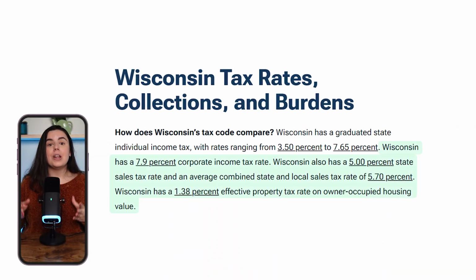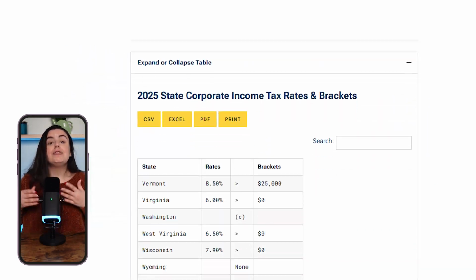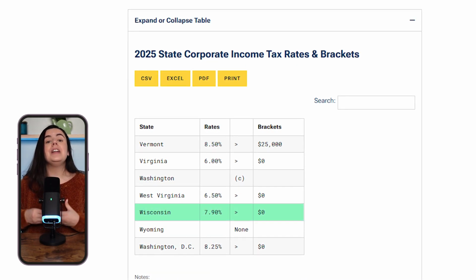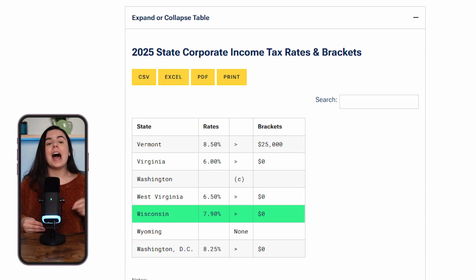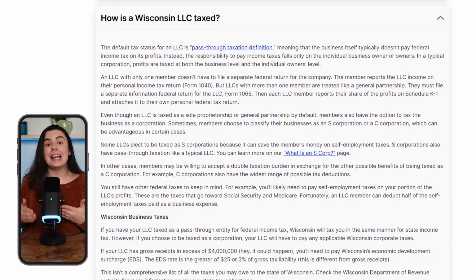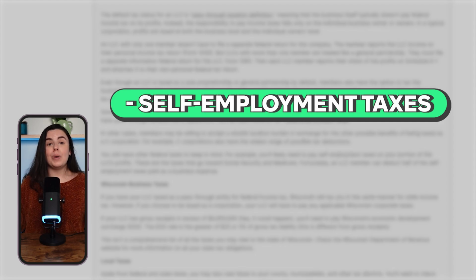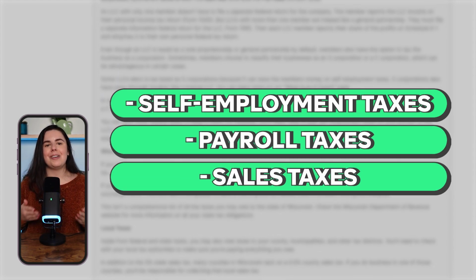In Wisconsin, the corporate tax rate is 7.9%. If you choose to have your LLC be taxed as a corporation, then you'll also be responsible for a state franchise tax of 7.9%. You'll also need to be prepared for any state or city licenses or permits your type of business will need, self-employment, payroll taxes if you plan to have employees, and sales tax.